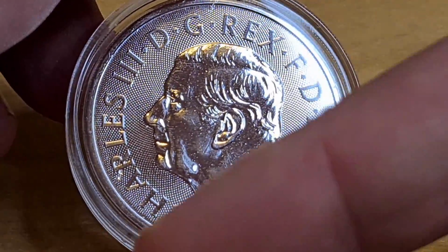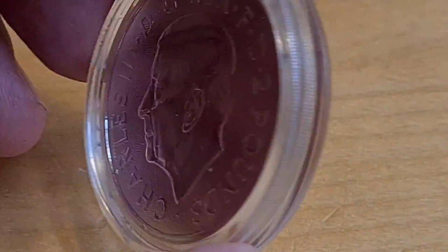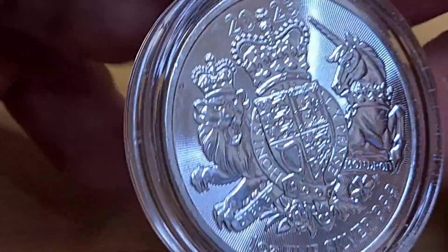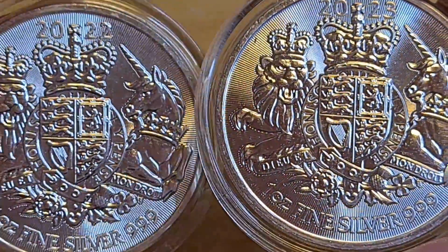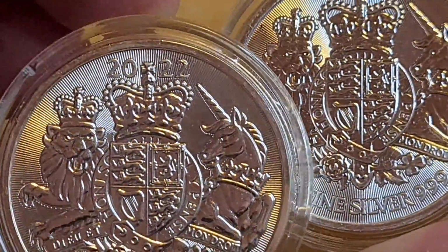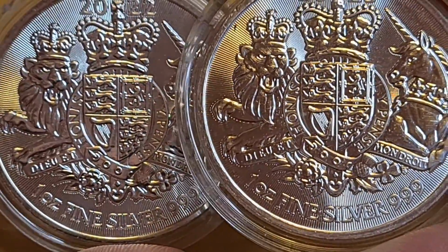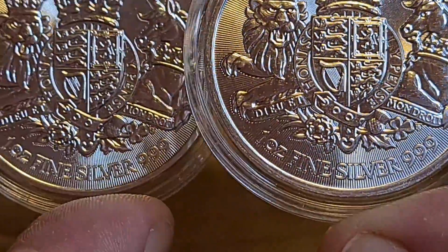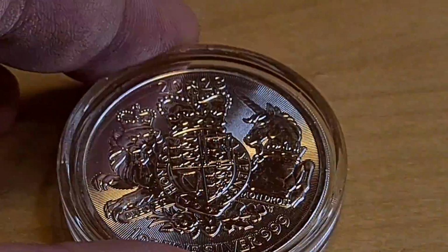And as you can see here, it says Charles III, and it has a £2 denomination. Now, as we move on, it does have a reeded edge going along the side of it. And as one would expect, we're going to have the same exact image as we have in the past, apart from the year. So we have, as you can see here, 2022 and 2023. Nothing has changed. I'm just telling you that now. I'm going to be looking at this anyway, but nothing has changed. In fact, this is exactly the same design. It's the 5th year that they've used the design.